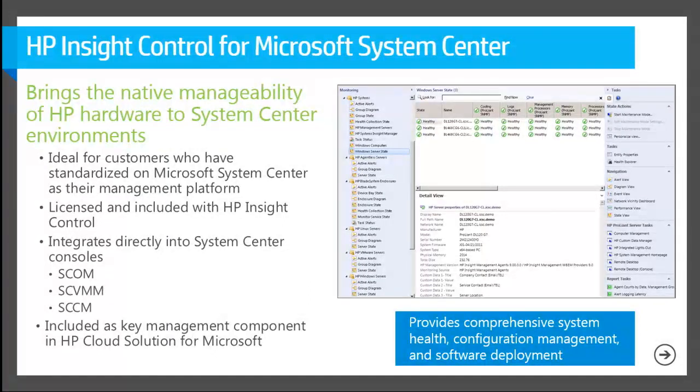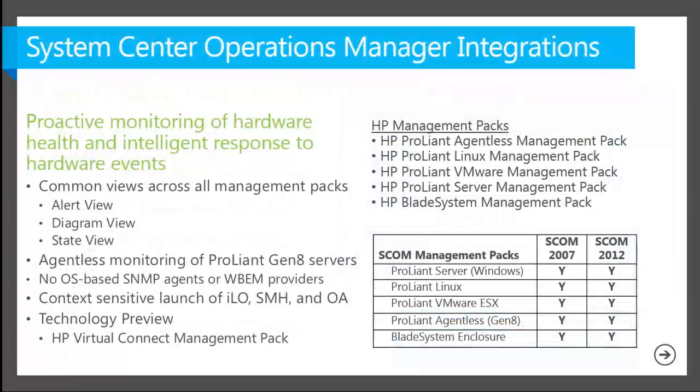Also, the HP Cloud System for Microsoft includes the Insight Control elements, and that's part of what's being shown down in the server aquarium. If you haven't had a chance to see the server aquarium, go check it out. It's pretty impressive. That's the HP Cloud solution that's running all of the hands-on labs and the self-paced labs. What I want to talk about are the server-side integrations with Operations Manager, Config Manager, and VMM. So let's take the Operations Manager side first.